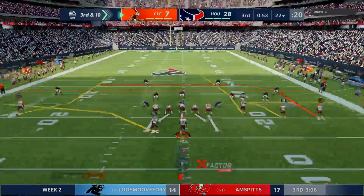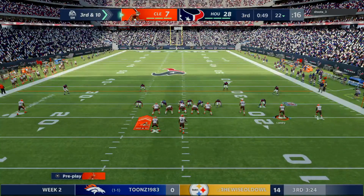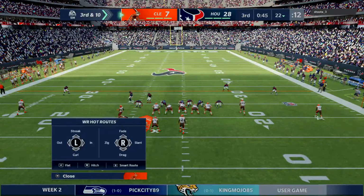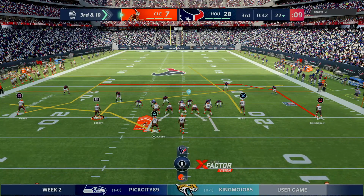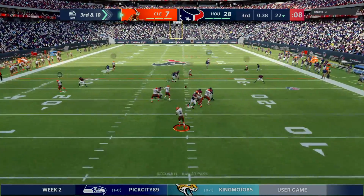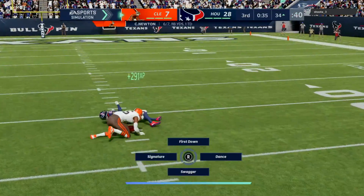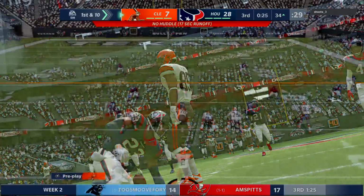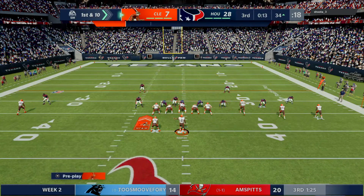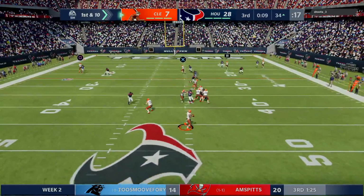This offense in desperate need of a conversion as they come up on 3rd down. Out of the gun, Newton. He's going to fire one deep. Middle. He's got a man. Complete. And they finally get him down, but not before he reaches the 34. A pickup of 40. So the big play changes the complexion of things. Here's 1st and 10 just outside the 30.